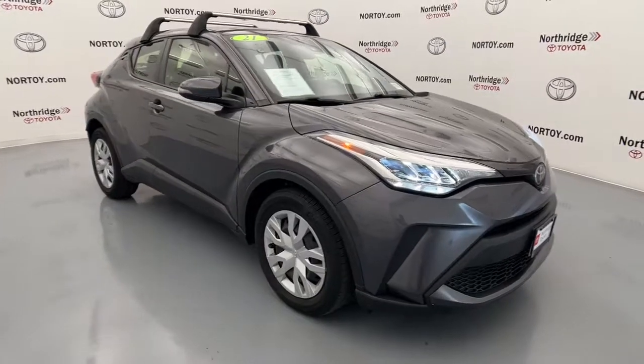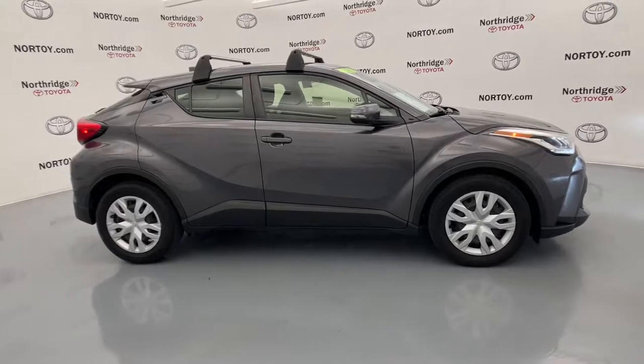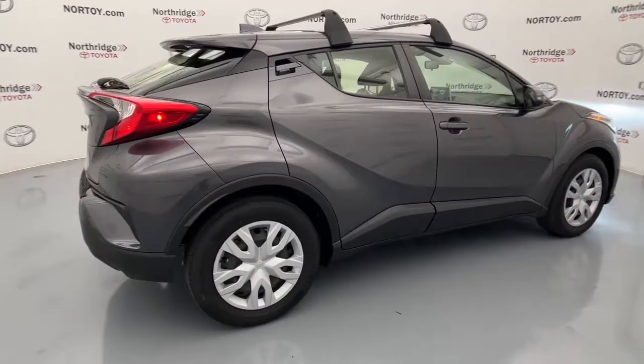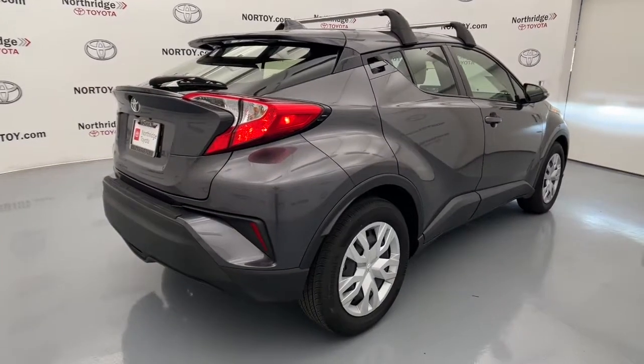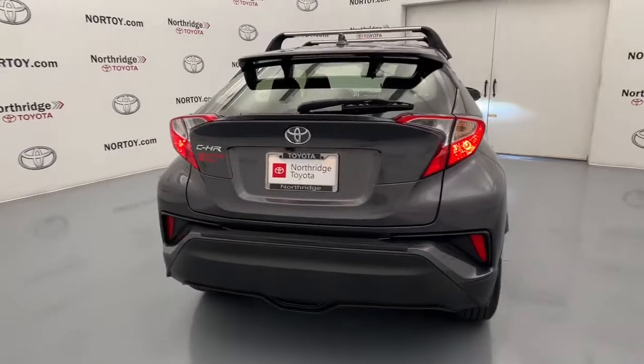This could be the car for you. The 2021 Toyota CHR. With less than 15,000 miles on the odometer, this vehicle provides excellent value. This CHR is a practical daily driver with a rebellious sense of style.